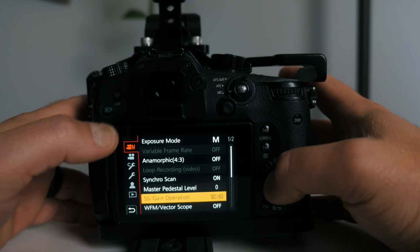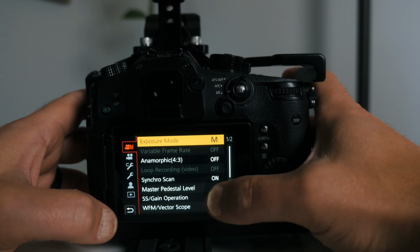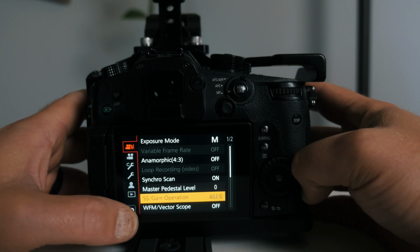Another feature of the GH5 that makes it so much like a cinema style camera is the shutter angle over the shutter speed. So you're going to be able to go into the menu and set your shutter speed as a shutter angle. So any frame rate that you change, it's going to automatically change the shutter speed to match your frame rate so that you can just go and shoot and you don't have to worry about setting that every single time, whether you go to 60 frames per second, 120 frames per second, 180 frames per second. You're going to know that your shutter speed is set right because of that shutter angle.